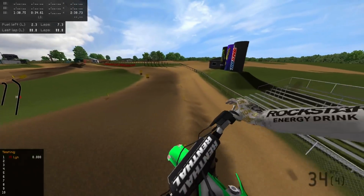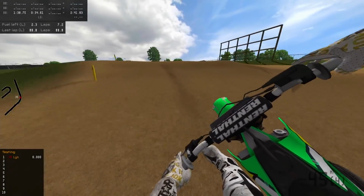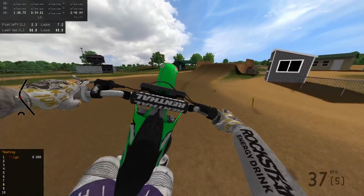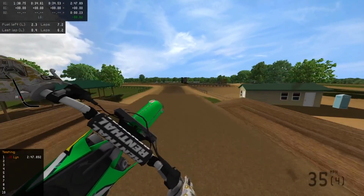Stretch it out. Dab for that break. Oh, that was close. I think that was closer than the last time. I think I needed to shift up a gear there. It's fine. This bike, it's just quicker than I expected it to be.